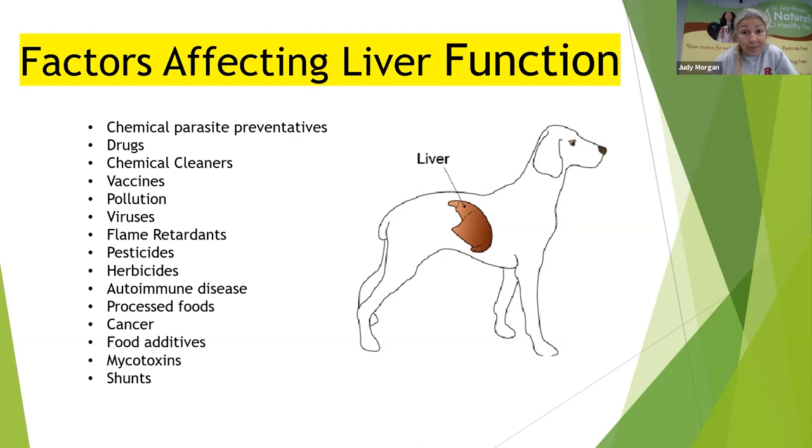Vaccines contribute to liver damage. Pollution, that's one of those things that we have a harder time controlling. Viruses and bacterial infections can certainly attack the liver. Flame retardants on furniture and carpets are definitely a huge issue. Pesticides, herbicides, things that we use around the house, outside, inside, if you're spraying for ants, flies, whatever. Autoimmune disease certainly can attack the liver, just like it can attack any organ in the body.